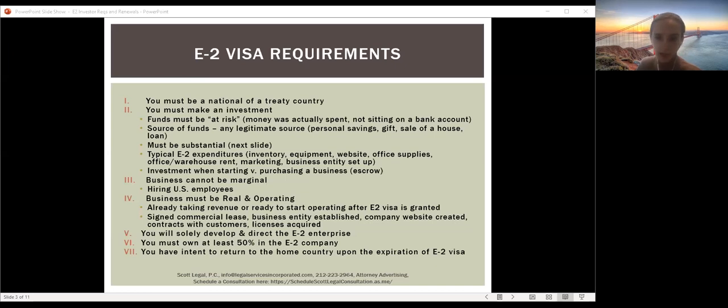And so how can you show that the company is real and operating? Let's say that you bought an already existing business. In that case, it would be pretty easy to meet this requirement. You would submit evidence such as the company's bank statements showing that the company is already taking revenue. You would submit the company's invoices to clients. You would submit the company's tax returns and profit and loss statement, again showing that the company is taking revenue. You would submit evidence that the company has employees. So it would be pretty easy to meet this requirement.